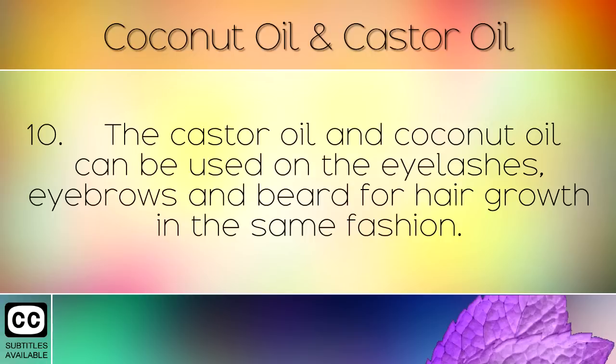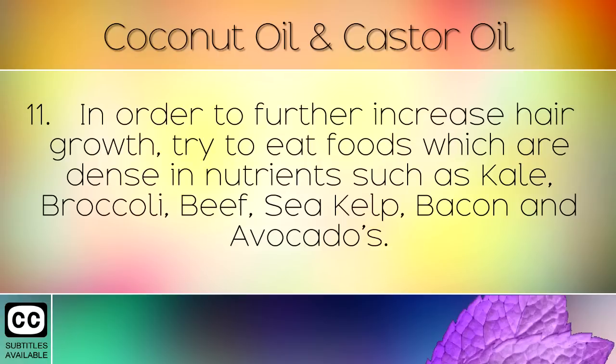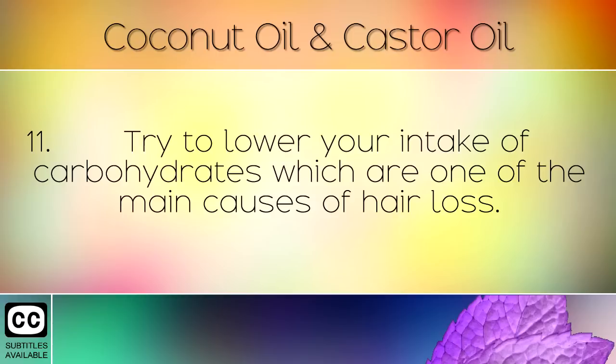The castor oil and coconut oil can be used on the eyelashes, eyebrows and beard for hair growth in the same fashion. In order to further increase hair growth, try to eat foods which are dense in nutrients such as kale, broccoli, beef, sea kelp, bacon and avocados. Try to lower your intake of carbohydrates, which are one of the main causes of hair loss.